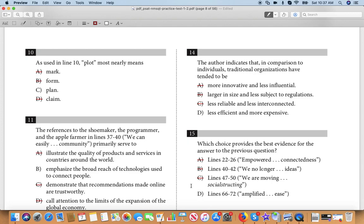But in comparison, right? If the individuals are more efficient, that means the organizations are less efficient. If the individuals can perform it more cheaply, then that means traditional organizations are more expensive. You've got to juggle all that, but you can eliminate all the wrong ones relatively easily, and as long as you keep the ideas straight, you can confirm that. It's indeed deep, but really easy once you find the part of the passage they're referencing, where you find the comparison.